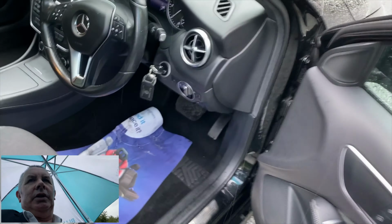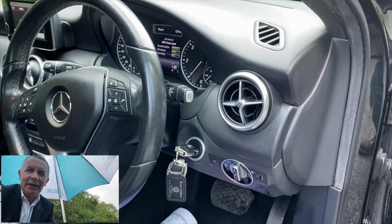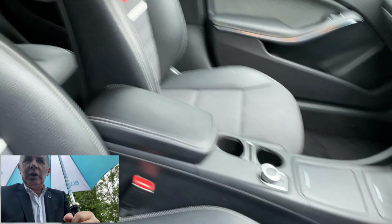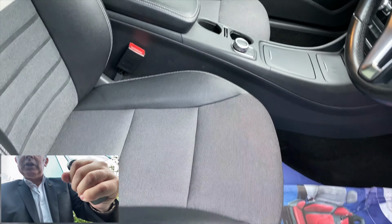In the... I need at least 3 hands. There you go. Lovely dashboard, front centre armrest, and the front sport seats, all absolutely mint. It's a really, really beautiful car.